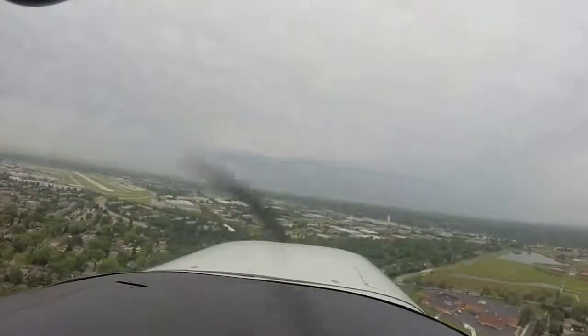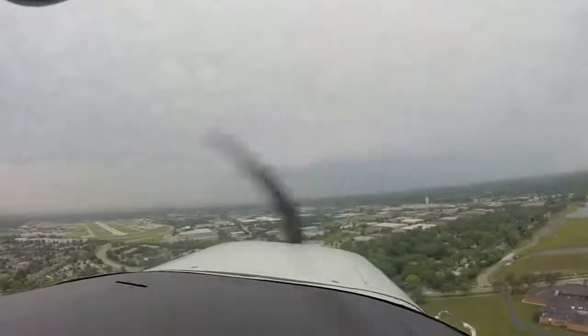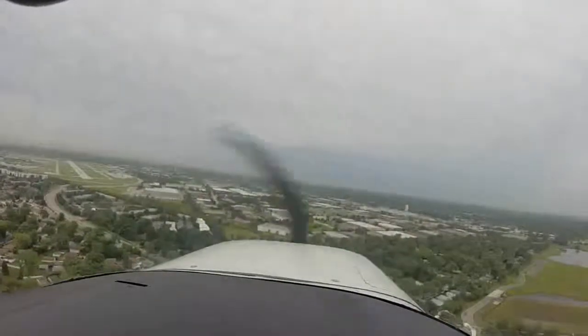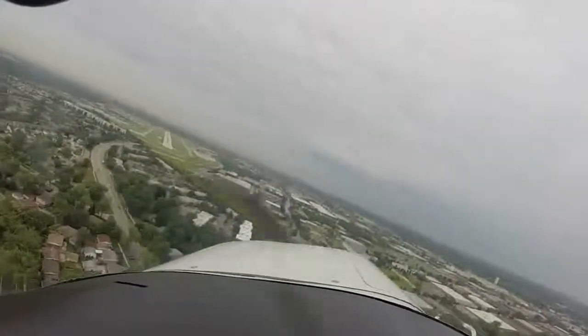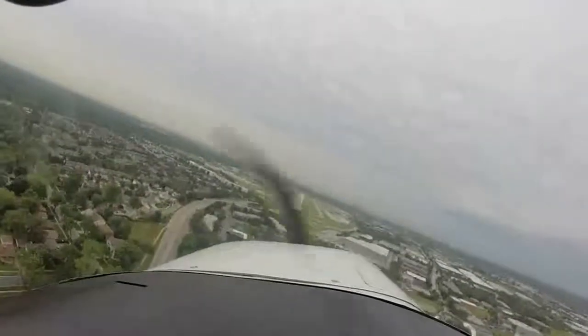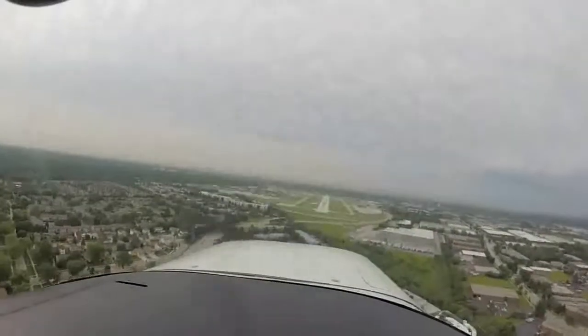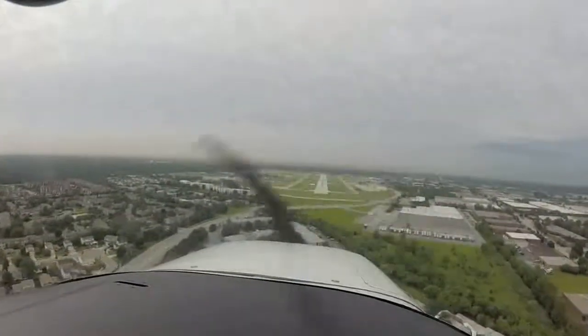Taking my turn. Not yet. Wait a little bit. All right, about now. Okay, right here you could add another 10 degrees of flap, start slowing yourself down a little bit. Going a little bit too fast here. Good.